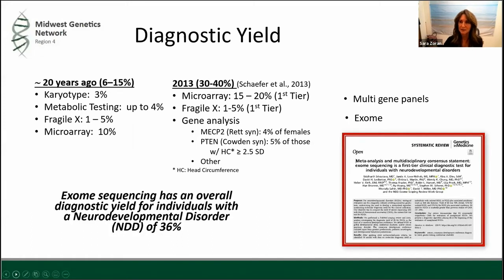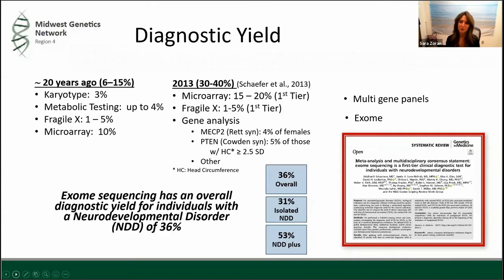In 2019, this paper was published in which the authors performed a meta-analysis looking at the diagnostic yield of both exome sequencing as well as microarray for individuals that had neurodevelopmental disorders. And what they found was that the overall diagnostic yield was 36%. Next slide.